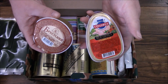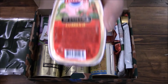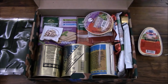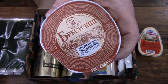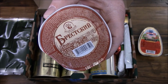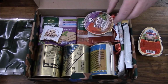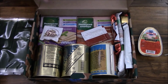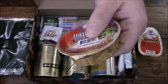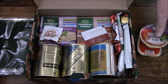It essentially looks like it just came right off the shelf and right into the box. This one is a small little tin of ham or pork. And this one, Google Translate just fails to translate it. The writing is just a little too small. But we will find out what that is. What is this? This feels like a turkey poultry pate. And in here I picked up the word garlic. So that will be good.